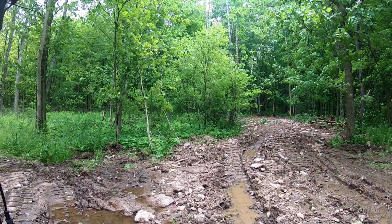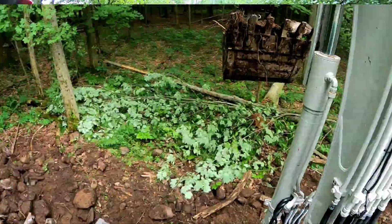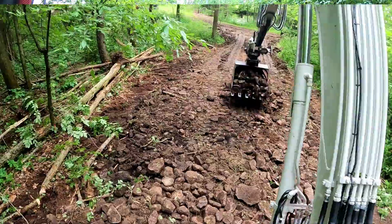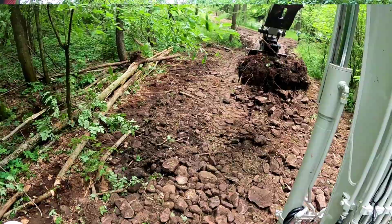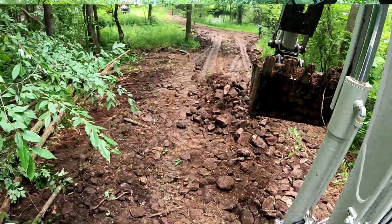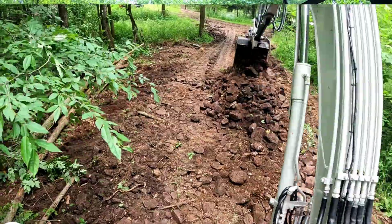So where did I get the stone from? Over here, this was a stone wall. It goes up there a little ways, but I used Elon and the Hulk, the excavator and the track loader, to dig material out, and I did get the Hulk stuck up there. I don't know if I'll show that video, that's a bit of a hassle. I got it unstuck.